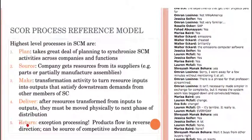Okay, deliver. So return. And then exception processing. Exception processing is a drag, but if you buy something and it doesn't fit or it doesn't work, you take it back, right? And so that's an example of exception processing. You get the idea.